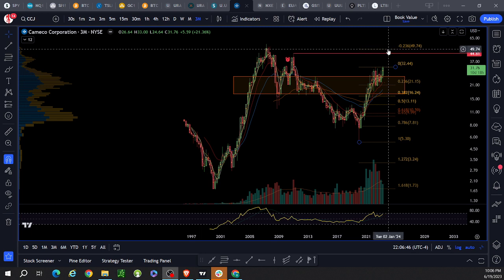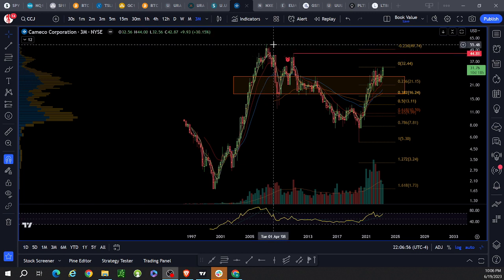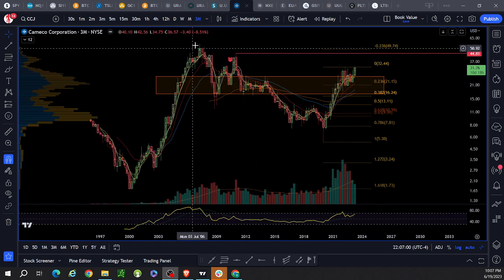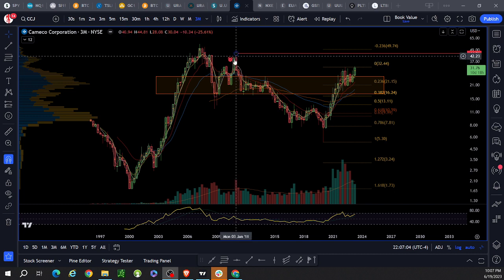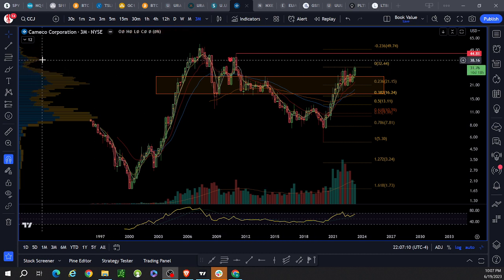Now, does it do that? I don't know. But what does this extension do? Well, it brings you back up to that all-time high area, which is officially what I consider the breakout for CCJ, if it takes this all-time high out. At the moment, our first contention that we're going to have to deal with above and beyond this level here is going to be 44.81. So when you look at this volume profile, we're going to start to come into resistance right at that level.